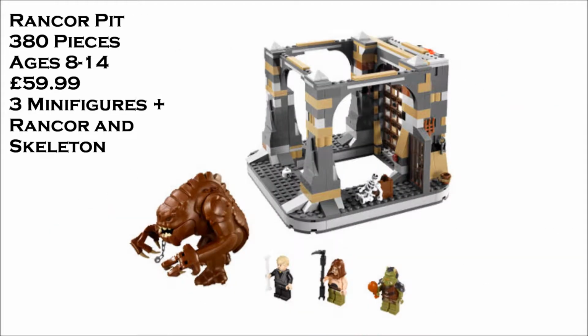Rancor Pit. Now, this, like Jabba's Palace, carries an appalling price for what it is. 380 pieces at £60, ages 8 to 14. 3 minifigures, and I've put plus Rancor and Skeleton because they're not really minifigures. £60 for a 380 piece set is shocking.